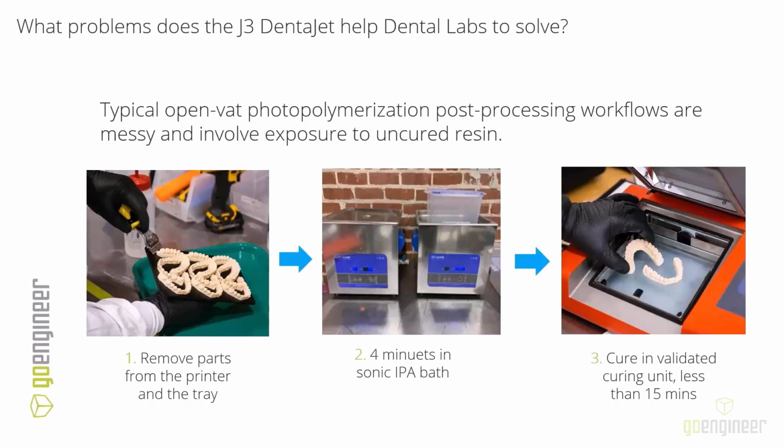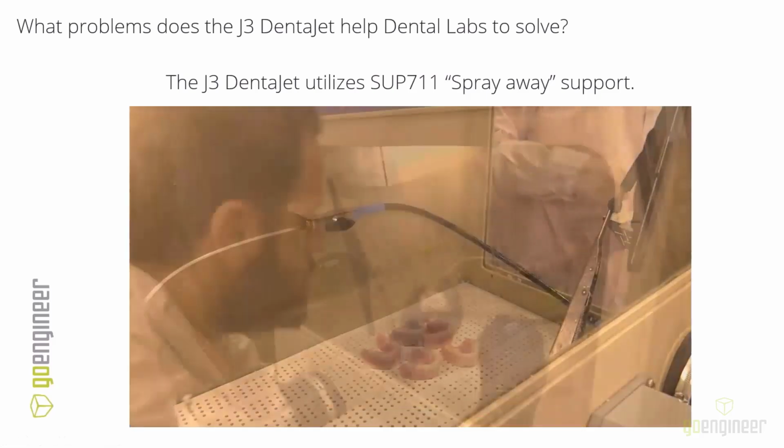Personally, I think removing supports from a model that still has resin all over it is kind of a big mess and it's hard to do. I prefer to clean the models first and then remove the supports and then do a post-cure. And if required, you have to go back and remove any additional support nubs or material after the post-cure. So it's a long process comparatively to the DentaJet, which I'll show you in this super short video.